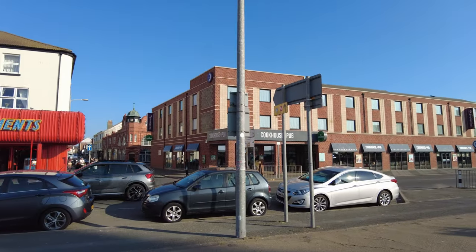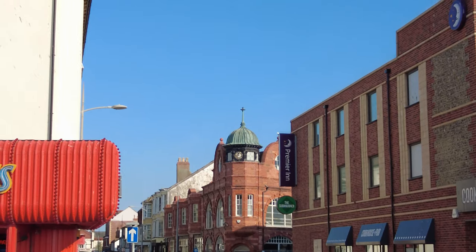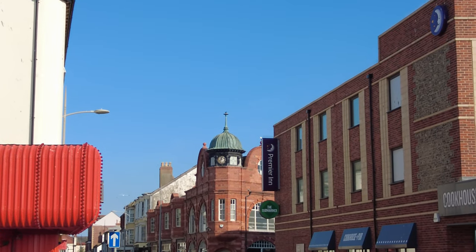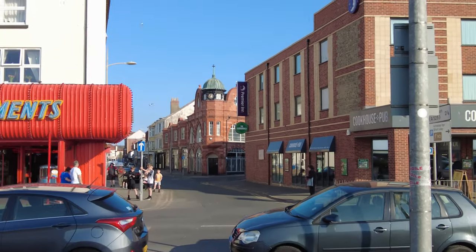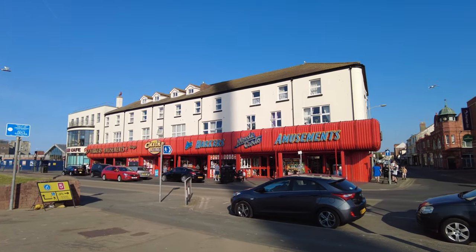You know, a building down there, so it's got a clock on it, look. Everybody enjoying the bingo there.